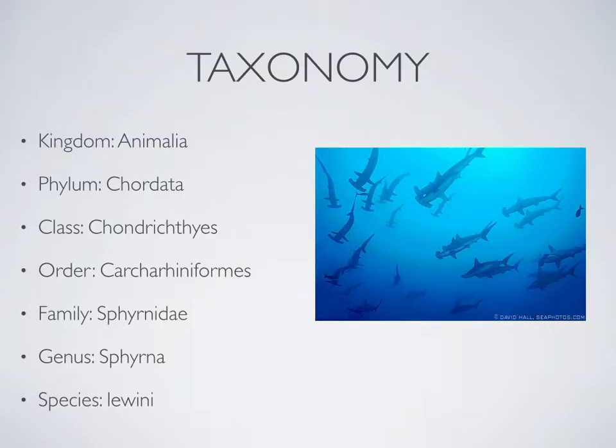And now for some taxonomy. They are from the kingdom Animalia, phylum Chordata, class Chondrichthyes, order Carcharhiniformes, family Sphyrnidae, genus Sphyrna, species lewini.